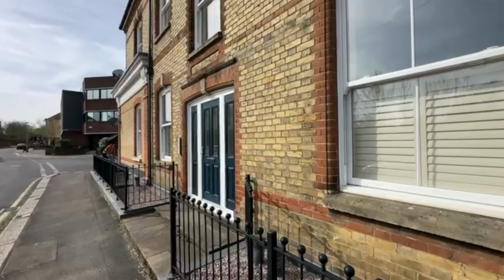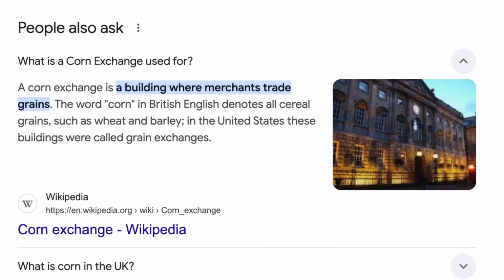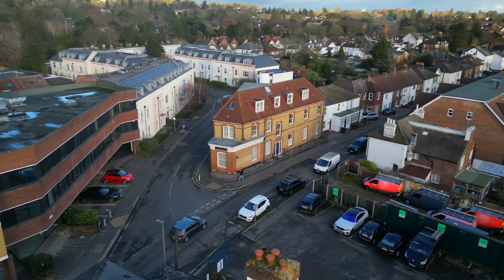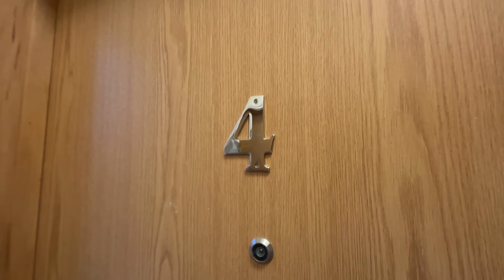Flat number 4 didn't start its life as a flat. In fact, this 1900s building has had quite the past life. Over the years, it's been a corn exchange, a tyre fitters, a taxi rank, and then in 2015, it was converted into 5 private apartments, one of which we now call home. So without further ado, why don't I show you around?